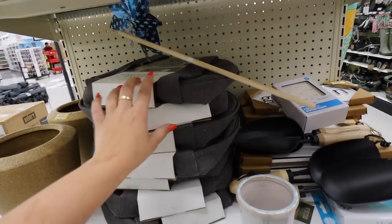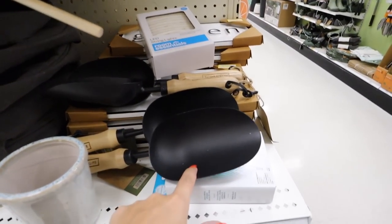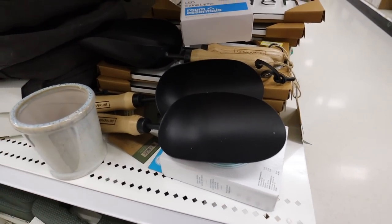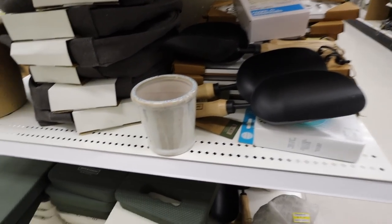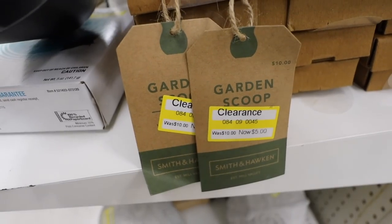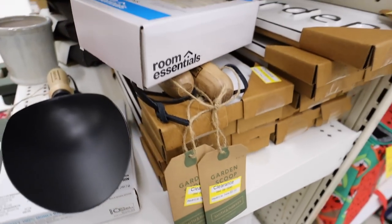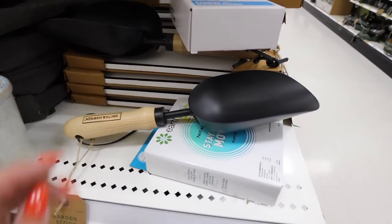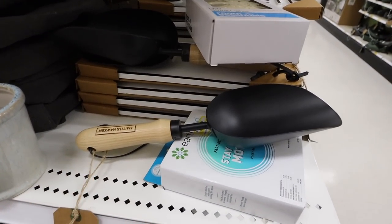Tons of different gardening items, gardening baskets, gardening shovels. I actually might pick one of these up because we've been doing a little bit of gardening. They also have these awesome little knee pads for if you're gardening. The garden scoops were $10 and now they are $5, and they are super nice. They feel really nice and they look really nice. They're the Smith & Hawken brand.